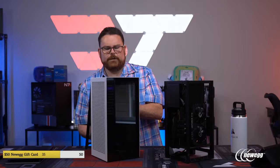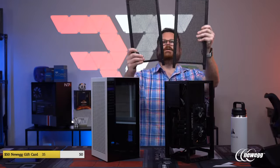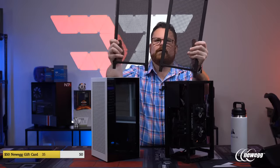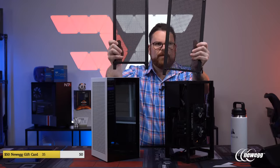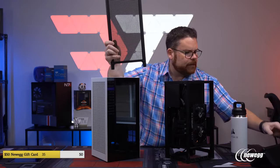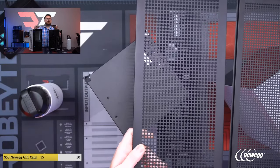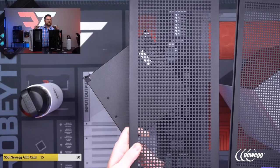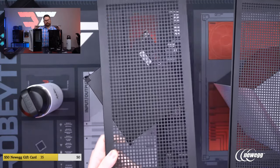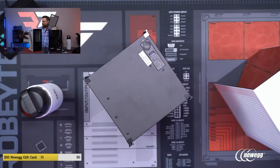Now, first thing worth mentioning, and you'll notice right here, look at the size of the holes. The holes in this one are much bigger than the holes in this one. So they've added a lot. Big thing for them on this one has been airflow. They want to make airflow a whole lot better. If we go to the top down here, you can see that the holes are quite a bit bigger, not to mention the size, but there's just a lot more breathability in terms of what you can essentially do in this case versus this case.